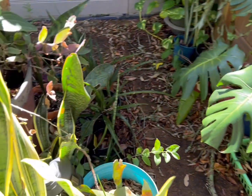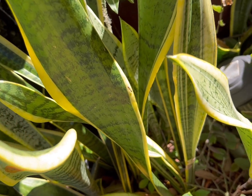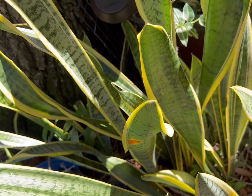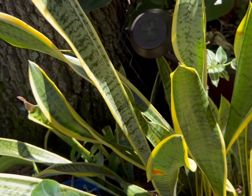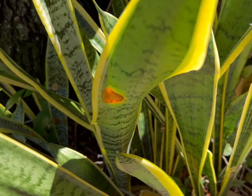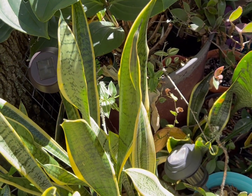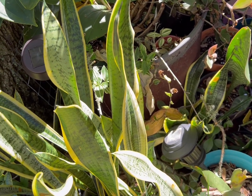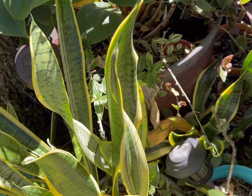I have more of the snake plants right here. Did you see how it is variegated? And I have another one of the whale fin right here. But these are the mini form whale fin. And this one is one of my beautiful variegated snake plants. And I have few in here, probably 3 or 4.